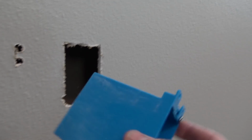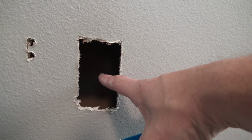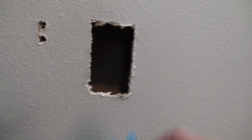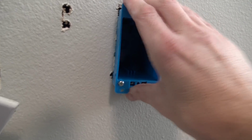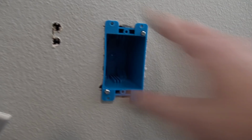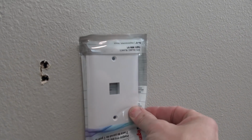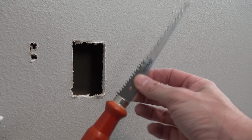So I'm not ready to put it in yet, obviously. I have to get the Ethernet through the other side out that box. I'm about to cut a hole or something in the box to get the cable through. But as you can see now, this just fits in there, nice and snug. And then our plate will go on it like that. All the parts, including the saw, because I didn't actually have a drywall saw, was 18 bucks for all this.